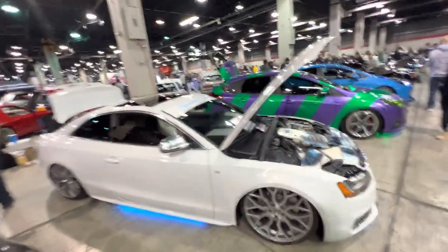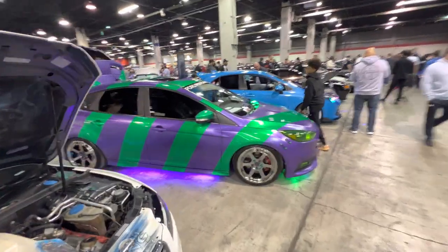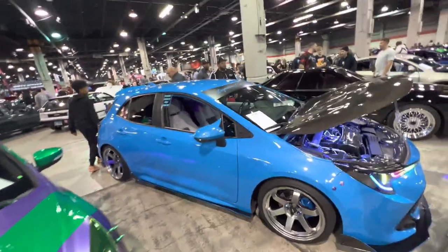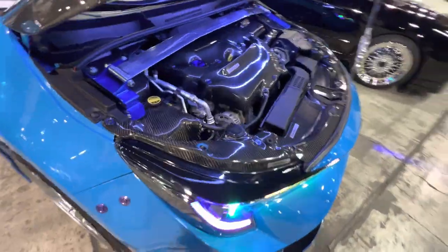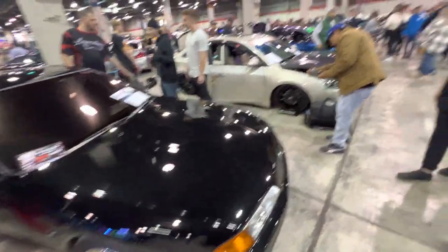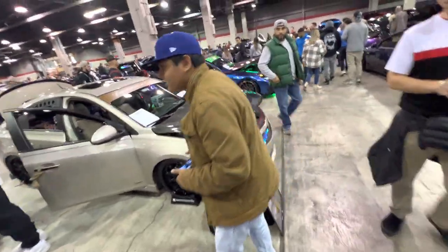But to the Galleria 2023 Chicago, definitely worth coming to. I didn't come to it last year. I was really upset. This is what I live for, man. Shows like this, we just got such unique cars. A little bit of everything.